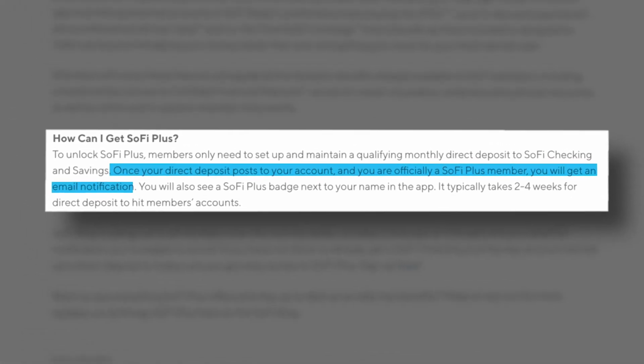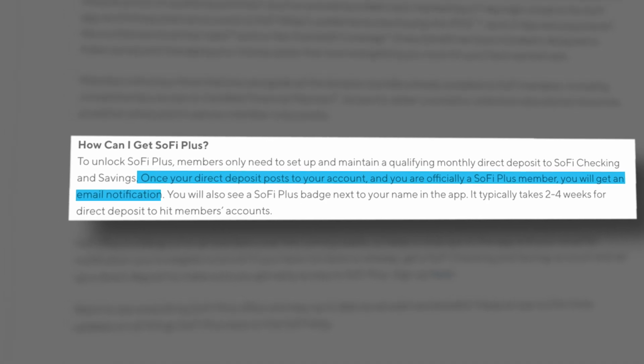And once you start receiving those direct deposits, you'll then once again automatically be enrolled as a SoFi Plus member for no cost. Now, from what I have seen thus far in my own SoFi account, the app itself has stayed pretty much the same, at least for the time being, but this could change in the very near future.